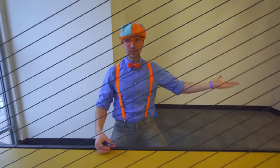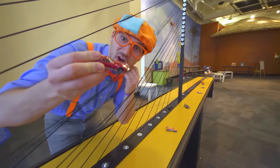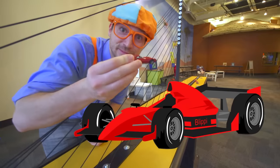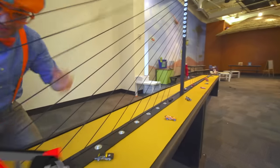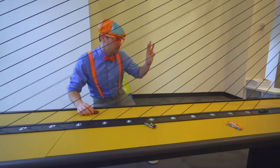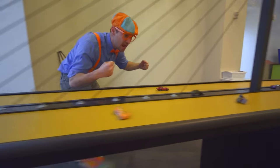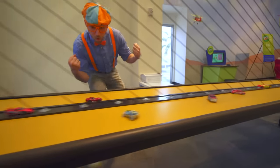It's another suspension bridge model. And look at what it is. It's a model car. Vroom, vroom, vroom, vroom. So, it's time to go racing. Count me down. 3, 2, 1. Yeah! Woo-hoo!